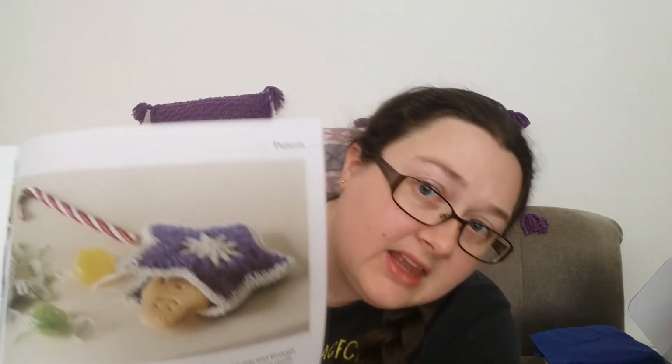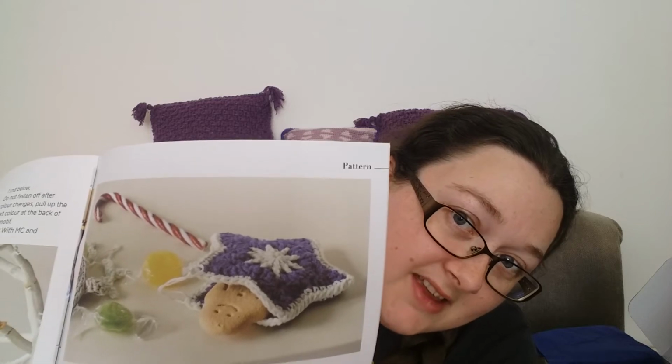I don't know if I'm going to be able to show it very well or not. But you can do them double-sided. Sneak it in there. You can do it double-sided like this and then put treats inside. So that's quite a good one.